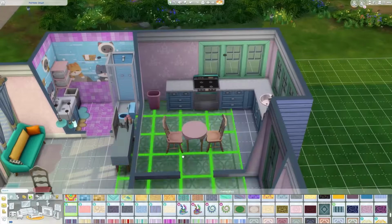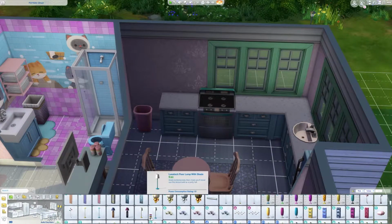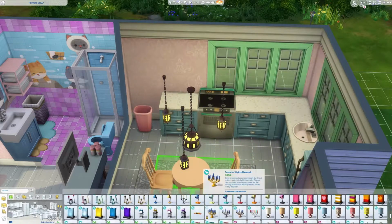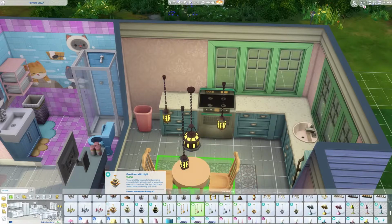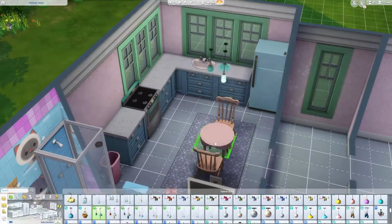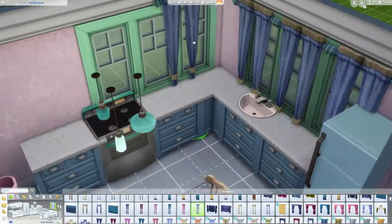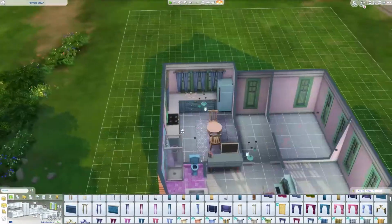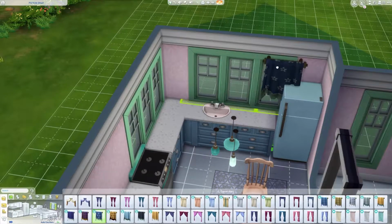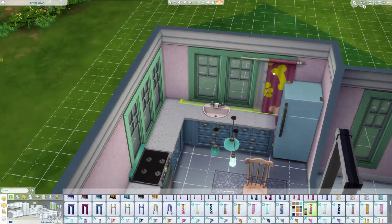Also, I really like that rug, but it just didn't go with the house, so I went with the blue one instead. I kind of had a vision of who lives in this house. It's a mother and her daughter who live in this house, and the mother is just really obsessed with pastel colors and makes everything in her house pastel, which then the child is like, oh, I love pastel too, but then she kind of just goes with pink, and then she's like, I love pink.